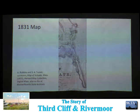Now, jumping ahead two centuries to 1831, here's a segment of a really important map from 1831 done by Robbins and Turner. And it's just got terrific detail in it. So I cut out part of it that dealt with the shoreline in Scituate, moving from Scituate Harbor at the top down along all the cliffs, and then down to the then opening of the river, which was called the South River.